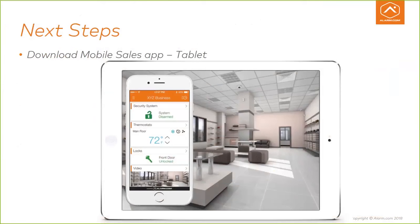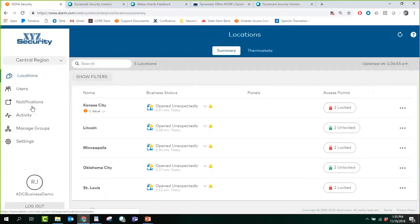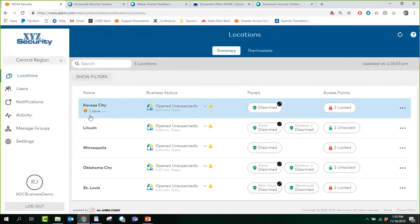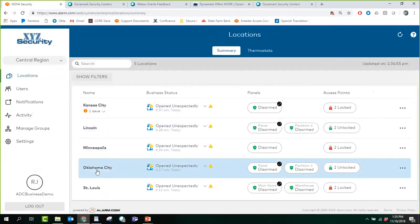Since I have you on the phone, there are a few other areas that I did want to show you. This is more general with Alarm.com. But something you might be wondering is, let's say you have multiple locations and you want to install perhaps 3 doors at each location. How does that work? First of all, this is what's called our enterprise dashboard. As you can see here, any customers of yours that have multiple locations, you can set them up so they can view all of them from one page.